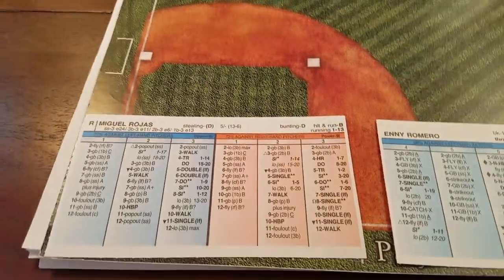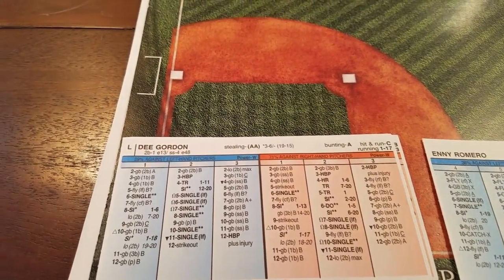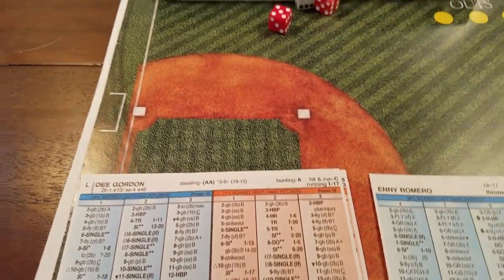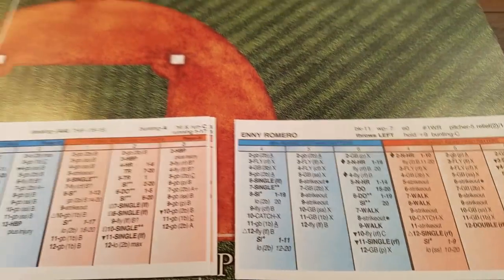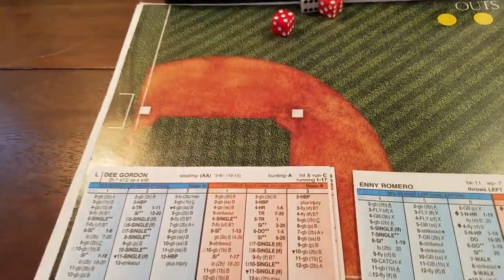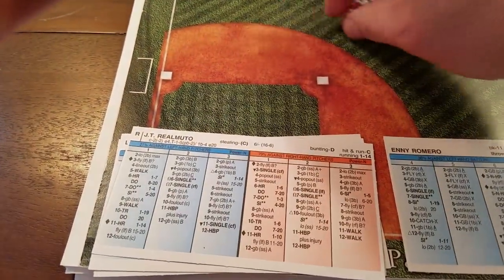That will send up the top of the order in D. Gordon. Gordon's had a good day. 3 hits, 3 singles, stolen base. 5-9. Romero lefty on lefty is a strikeout. So D. Gordon doesn't end well. He started well, but didn't end well. But it really doesn't matter. They're up 10-3. Here's Realmuto.